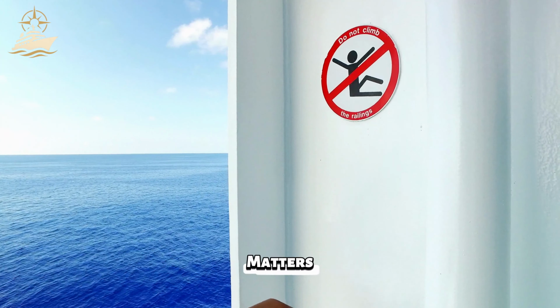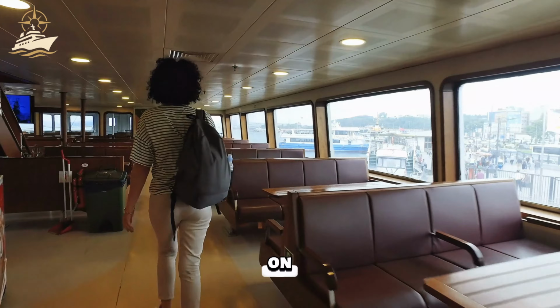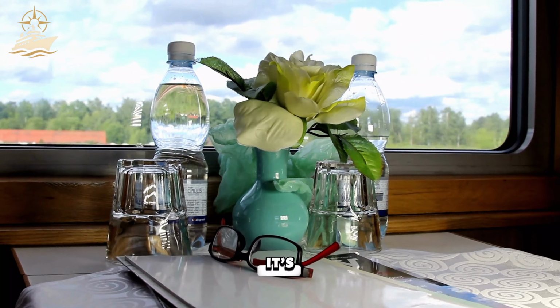Why this matters. This is a psychology trick. The cruise line knows you're tired, thirsty, and distracted on embarkation day. They plant premium water in your cabin because 9 times out of 10, you'll assume it's included.